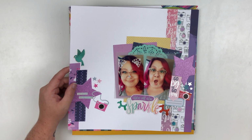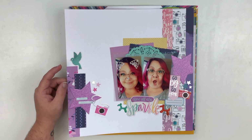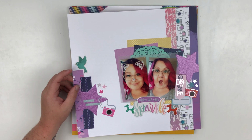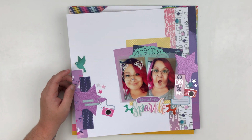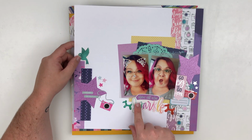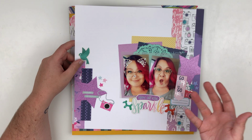It was on scrapbook.com's gallery, and Timmy Bird, T-I-M-I Bird. So if you're not following me on Pinterest, I'm over there at Heather's Crafty Life. I did use one of her or his, I don't know if it's a him or her.